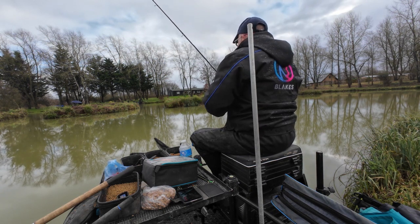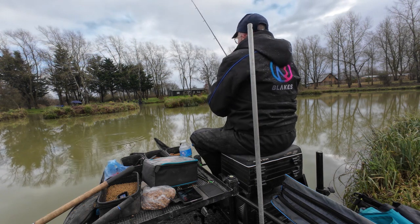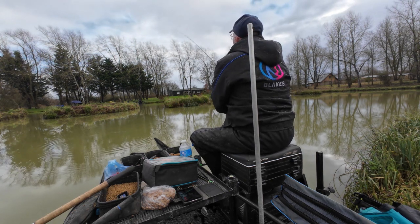So much you can do. You just keep plopping it about. Seems silly, I know, a little red 4mm pellet, but sometimes when it's like this, that can just about work.